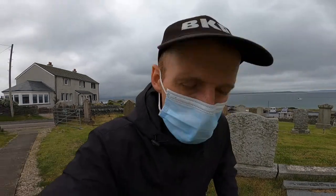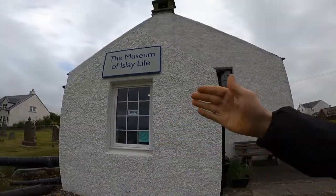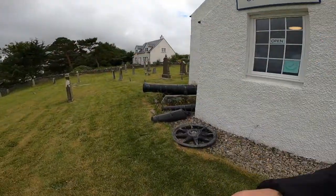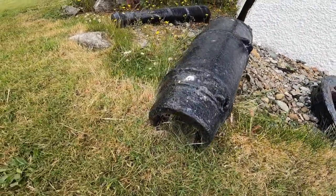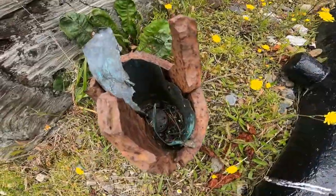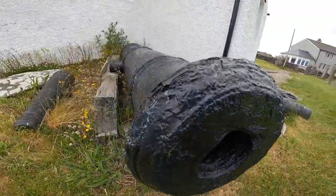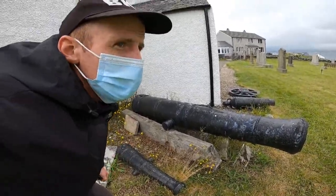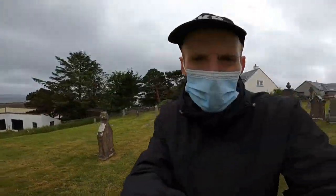Alright folks, we're now in the little town of Port Charlotte and I've got on the old COVID mask here. And look at this, the Museum of Islay Life is located here in this old church, the old kirk. And look at this outside, massive old cannons, that'll be like the wheels. Look at these cannons, folks. Wow. That must be something as well. Incredible. This was maybe defending the coast at one time here on Islay, or that was maybe from a big ship, maybe a ship which at one time had been docked around the island somewhere. Anyway, let's go and take a look at the museum, folks.